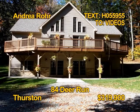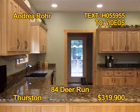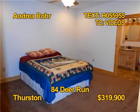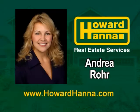This Thurston Country Estate on 5 wooded acres is in the private Tanglewood Lake community. Large windows in the great room bring in plenty of natural light. The kitchen has a new top-of-the-line gas range. It also has new granite counters. You'll find 4 bedrooms and 2.5 baths. Contact Andrea Rohr for a showing.